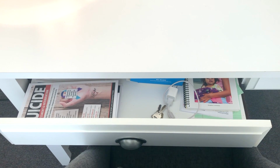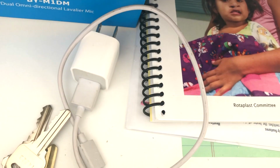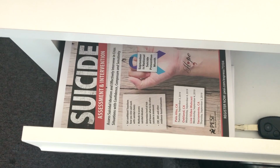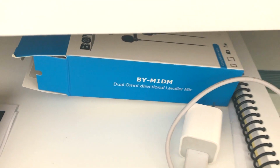Now I'll take you inside my little desk. This is kind of the miscellaneous drawer that stuff goes when I'm trying to throw things somewhere when clients are about to show up. So my keys, my little charger for my Square contactless reader. This is my colleague's mail because she's on leave right now, so I've been collecting it there. And I have my microphone shoved in here that I'm using right now as I make this video.